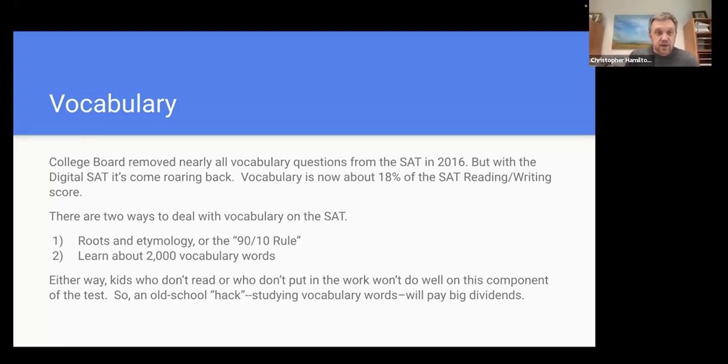Vocabulary. College Board removed nearly all vocabulary questions from the SAT in 2016. With the digital SAT, it's come roaring back. It's come roaring back because if the paragraphs are shorter, you've got to have something that divines the limits of what students can do with reading. And so they've introduced now quite a bit of vocabulary into the new digital SAT. It's about 18% of the SAT reading writing score.